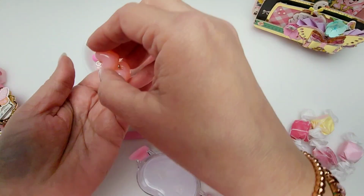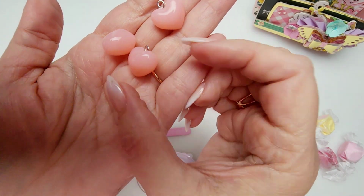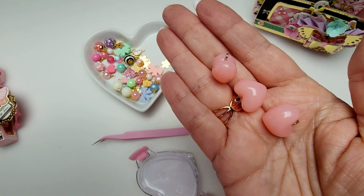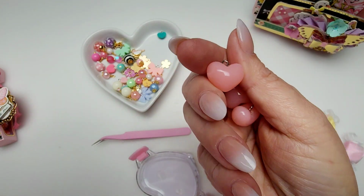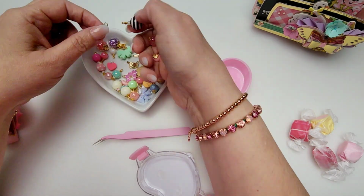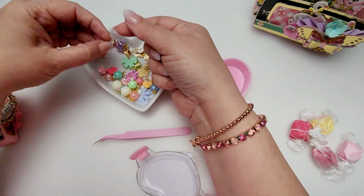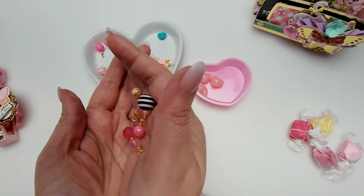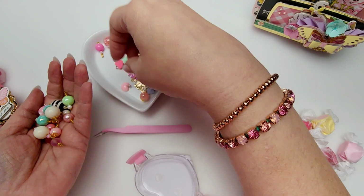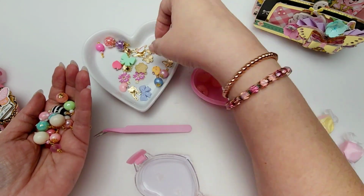Look at, let's grab the big ones first. Look at these little hearts. So sweet, Angie. Those are so very adorable. So chunky and cute. I love the color. So those are little charms. Then we've got tons of wire wrapped beads. Thank you so much, girly, for that. And look at the, okay, I gotta show you this. Hold on, let me grab them all so I can show you her perfect skill of wire wrapping.